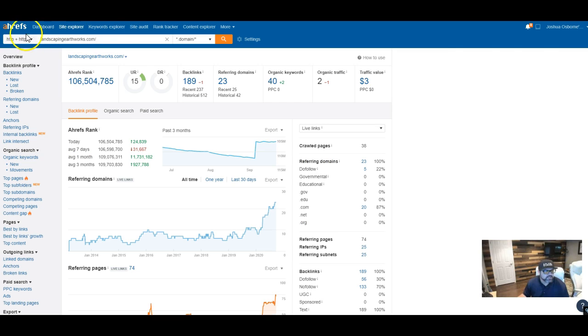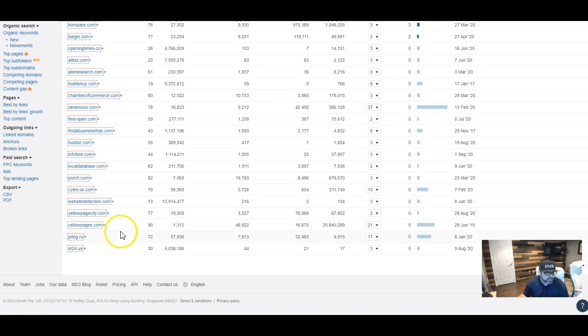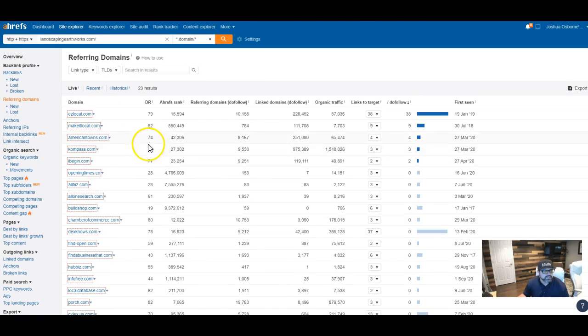So if I'm using a tool here, this is a tool I like to use called Ahrefs. It's not 100% accurate, but it does give me an idea of what's working well for you and your competition. With this tool, I can see that you guys have 23 referring domains, giving you 189 backlinks total. By having all those backlinks, you're getting found for about 40 keywords, bringing you on average about 2 visitors a month. If I go into the referring domains, I can actually see all the places that you're listed in, such as Easy Local, Directory, and I'm sure there's other directories in here, Porch.com, Dexno. So there's all sorts of different directories that I can see that you're already listed in.